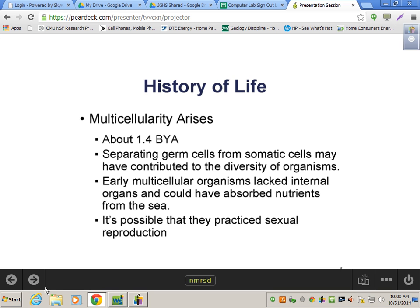Now, multicellularity arises about 1.4 billion years ago. So all of a sudden, not all of a sudden, I guess billions of years have passed, right? But we start to develop the ability to put many of these respirating cells together and photosynthesizing cells. And this separating germ cells from somatic cells may have contributed to the diversity of organisms, having the ability to have sexes. Or asex, right?